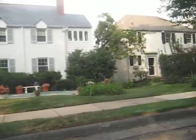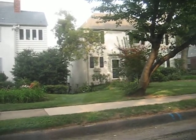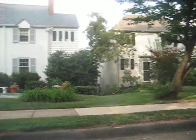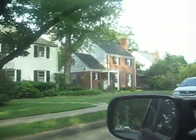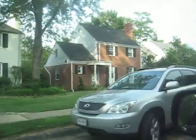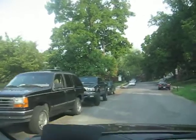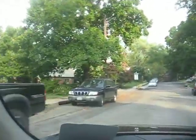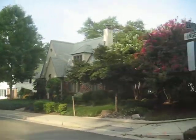Look at that. Very nice. I mean, this is a block away. I just sort of made a loop around, so the house is over that way. But very nice, well taken care of yards and such. I think this is a nice neighborhood. Cute little houses.